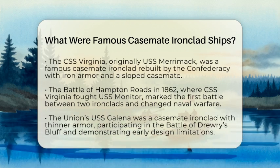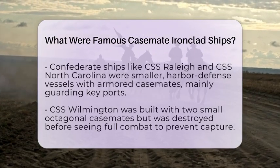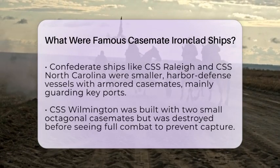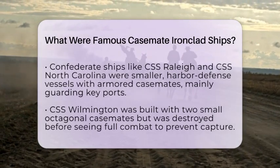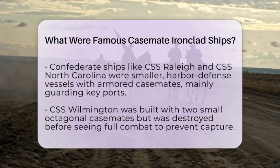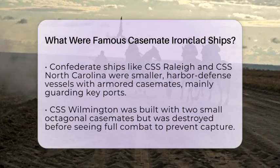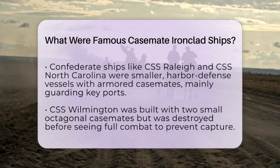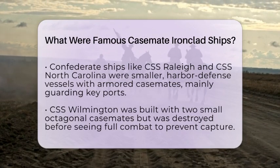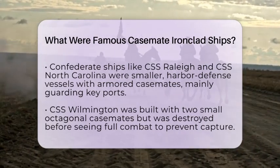Still, ships like the Galena proved that armored, steam-powered ships could play a key role in controlling rivers and protecting harbors. The Confederacy also built ships like the CSS Raleigh and CSS North Carolina. These were smaller harbor defense vessels with armored casemates, mainly designed to guard key ports like Wilmington. They faced many operational problems, including grounding and structural issues, but they added to the evolving design of casemate ironclads.